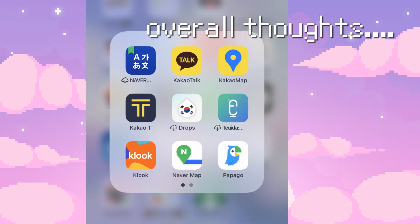So overall thoughts, here are some apps to recommend first. We use Kakao, obviously everyone knows Kakao, to communicate. Go use Kakao Maps. You can use Naver Map. I actually liked Google Maps, I wasn't opposed to it. It helped direction-wise, but Kakao Map and Naver Map are going to be the most accurate, though Google Maps wasn't that bad.